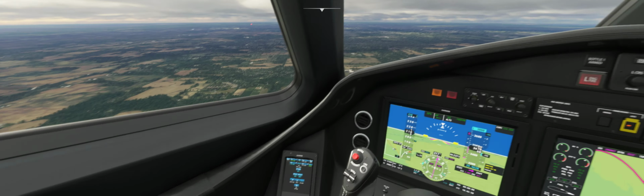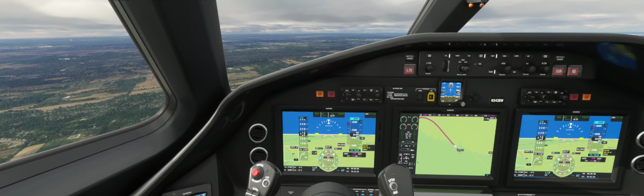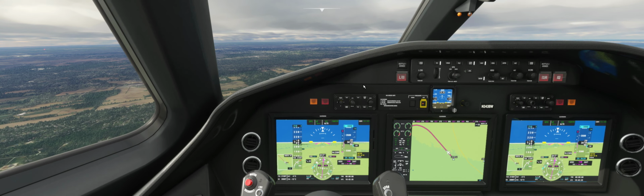Indianapolis Center, American 6999 is at flight level 3-0-0 descending to 4,400 feet. American 6999 getting ready to make a left turn.